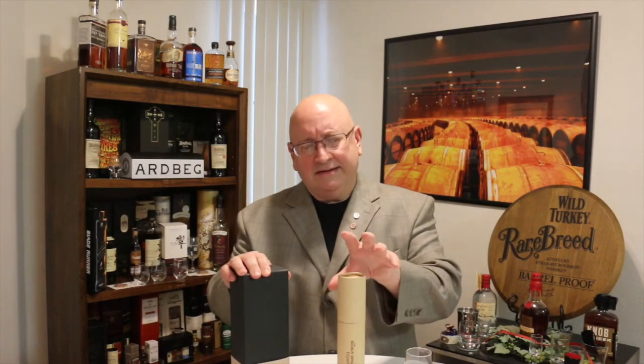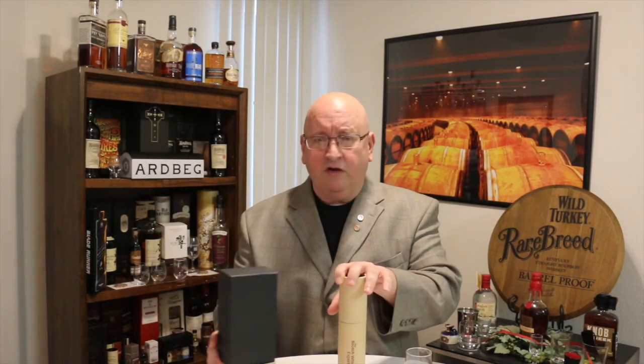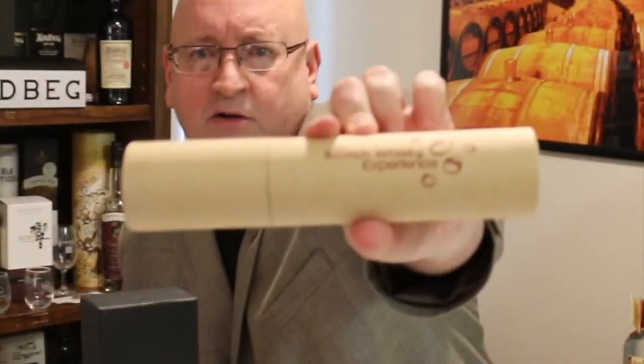But at the end of the class, we get to produce our own little whiskey, or I should say, blend our own whiskey. And then you get to put it in this little tube and take it home as a souvenir.